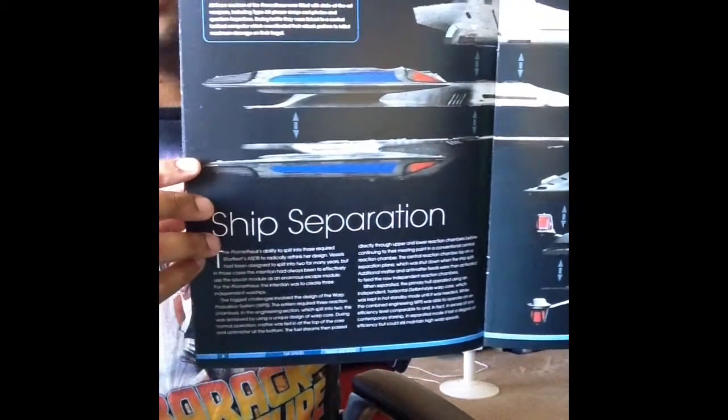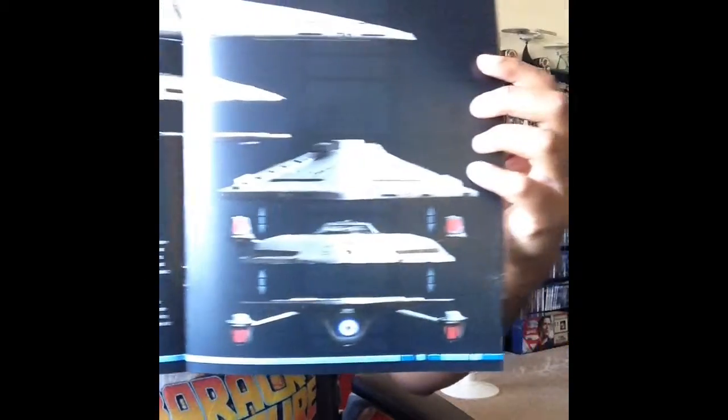And there's a special page about the ship separating into 3 parts. The famous multi-vector assault mode. Excuse the glare, but you know, it's hot today, so I have the windows open. There it is, 3 parts.